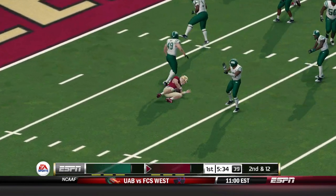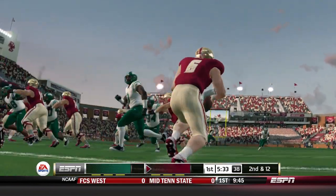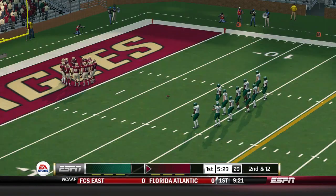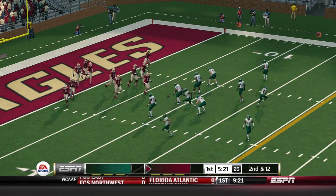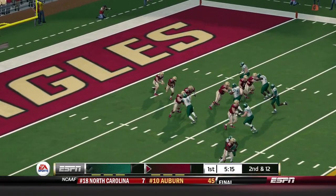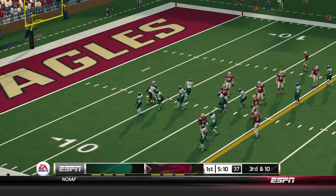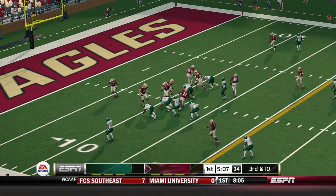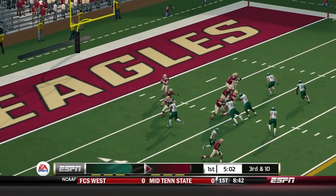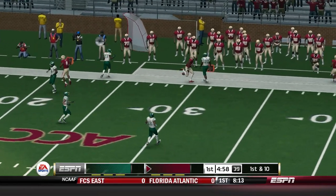Tackled for a loss. That is a loss of 2 yards. That'll bring up second and 12. It's second down, 12 to go. Ball on the 8. Here's a quick throw. Stays in bounds to make a nice catch.